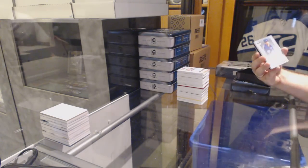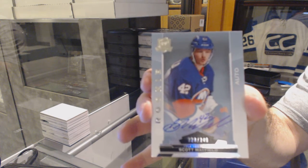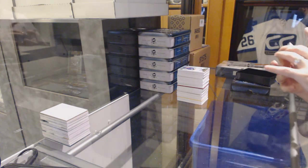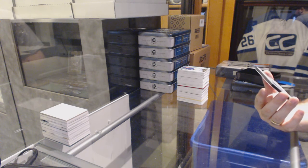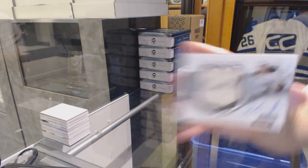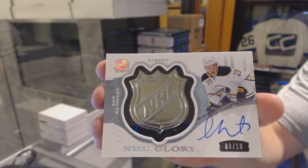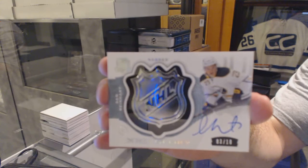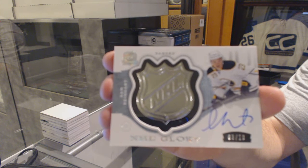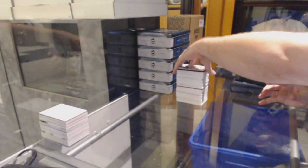For the Islanders, number 249, Scott Mayfield. Rookie auto. And, well, good choice, Mr. Grimm. We've got number 3 of 10, NHL Glory rookie auto for the Buffalo Sabres, Sam Reinhart. 3 of 10, NHL Glory autograph, Sam Reinhart. This case has been friggin' filthy.